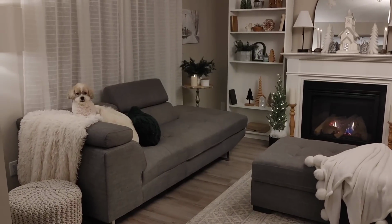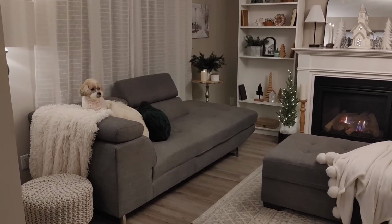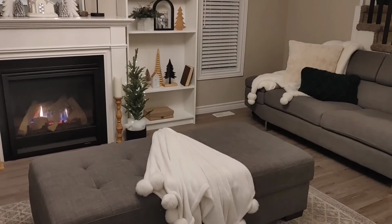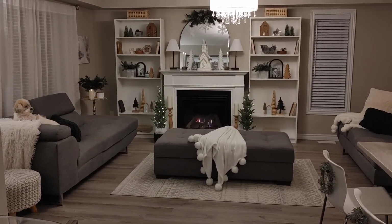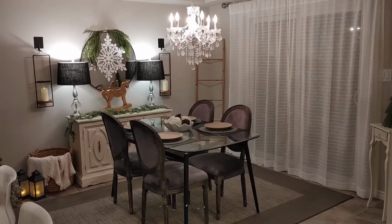So you can see little Holstein sitting on the couch. He recently went for a haircut, and when he came home, his ears hadn't been trimmed that much. So I decided to trim them myself, and I went a little bit too short, but that's okay. He'll grow into them. And as you can see, I added lots of cozy blankets for Holstein. They really help tie the whole room in, I think.